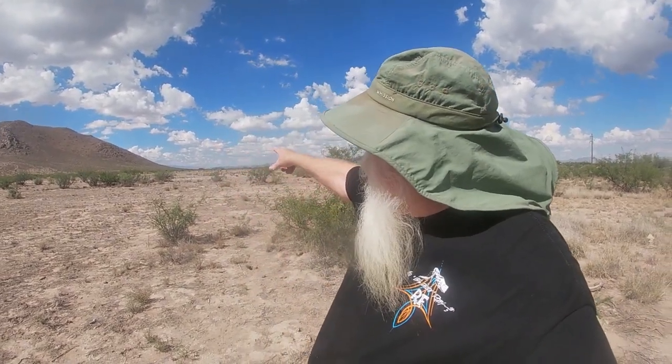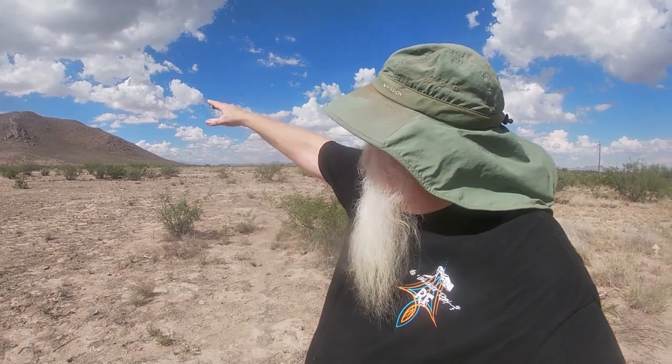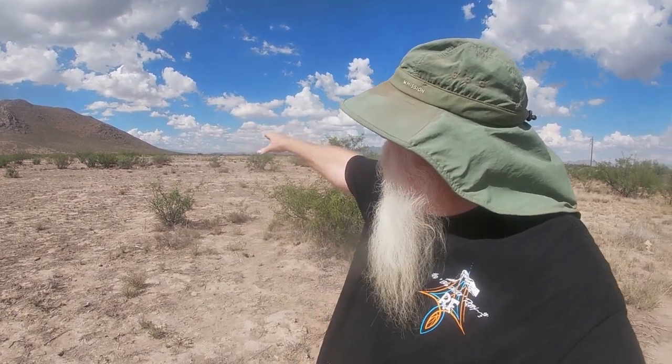So basically, and this goes all the way over, the next fence line goes into where that ridge comes in off of the Three Sisters. So this is all free range. Arizona, I think, is a free range state. So you don't fence the cattle in as much as you fence the cattle out, which is what I'm about to do.